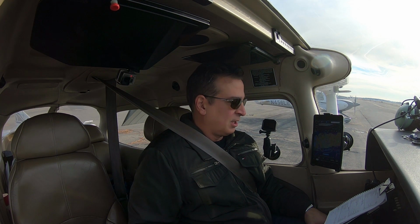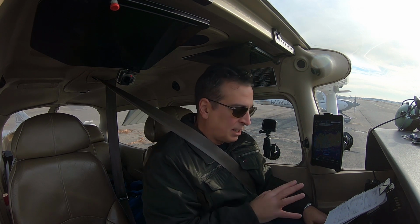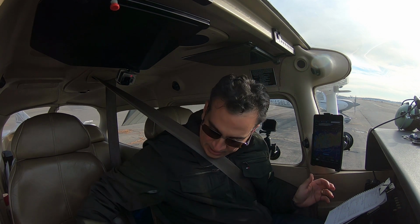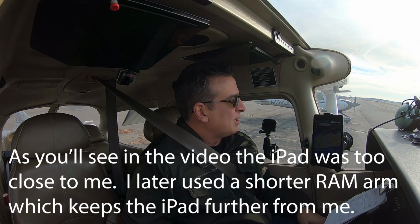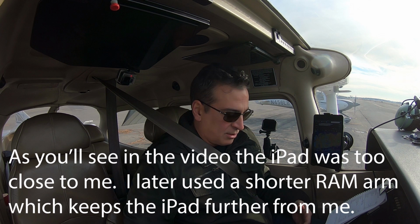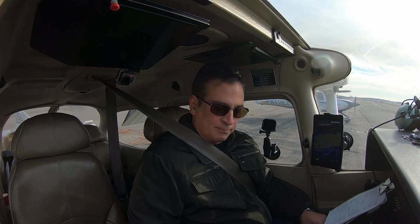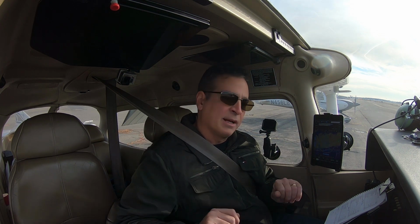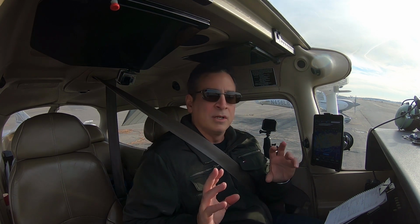One thing I did do is add an iPad mini mount that I'm hoping is going to work out. If not, I have a standby lap strap. But I'm hoping this works out, because now I can write and still have the ForeFlight here. And that's about it.